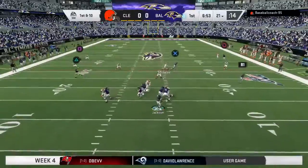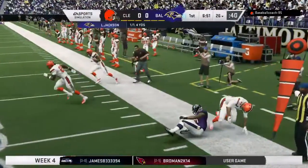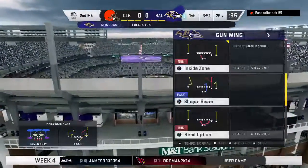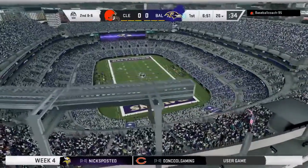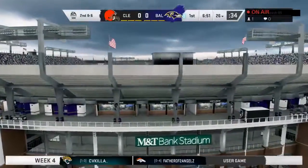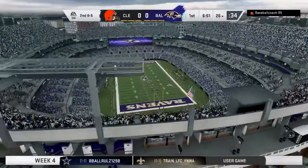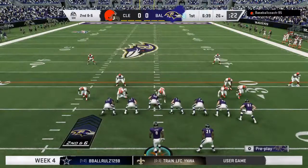Throwing on first down, it's Jackson. He's got it to Ingram, complete. I know most of the time when the ball's in the air, you're thinking wide receiver, tight end, but running backs, they can be a big part of any passing offense nowadays. Four yards on that last completion, so that sets up 2nd and 6.